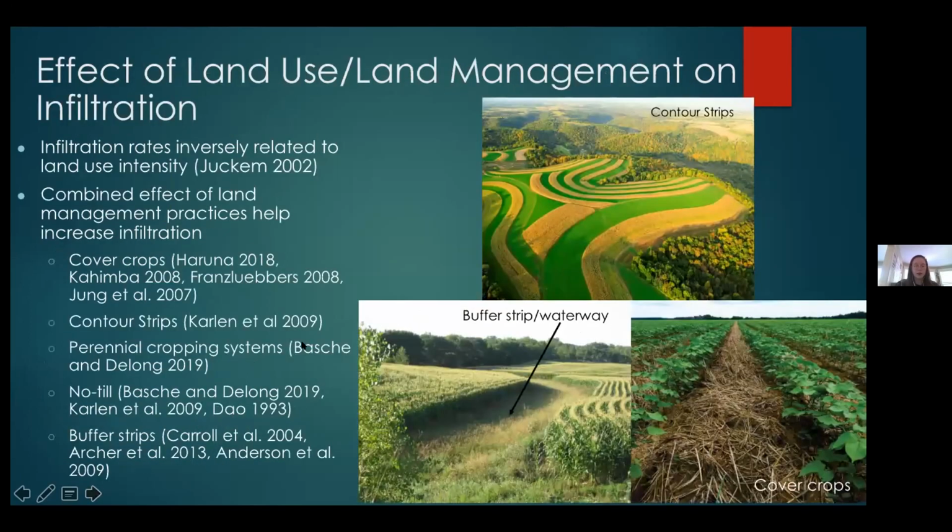So on the next slide, in the watershed, infiltration rates are inversely related to land use intensity. Forests have high infiltration rates while croplands have lower infiltration rates. The combined effect of land management practices such as cover crops, contour strip cropping, perennial cropping systems, no-till, and buffer strips can help increase infiltration. In the images, you'll see a few examples of these.